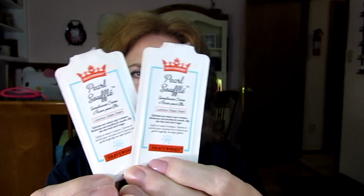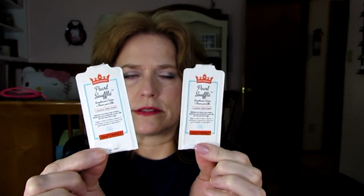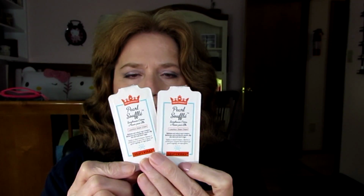Now, this is a first impression, and this is Pearl Souffle Shaving Cream. I got 2 packets of this, and I used 1 on each leg. It's like a cream, and it's a little bit slick, but it's not so slippery that when you rinse it off you're gonna fall in the tub. It's slightly slick on your skin, and I got a really close shave without any nicks or cuts or irritation afterward.